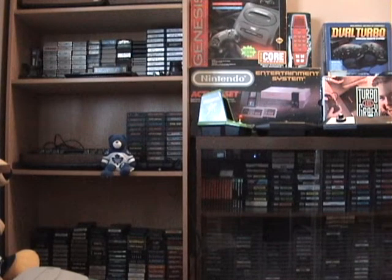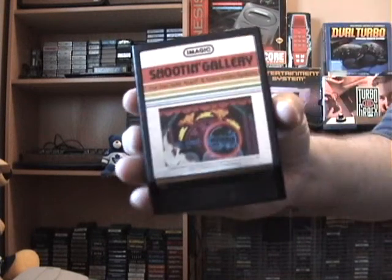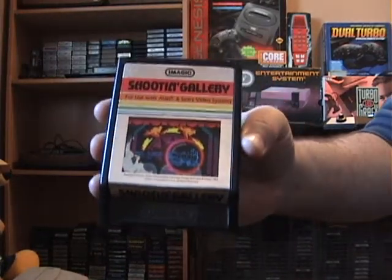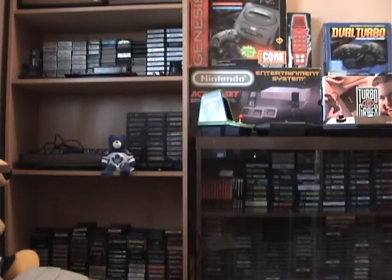This next one I got because of Sid, old school NYC gamer. He had picked this one up recently, and it's one I'd forgotten all about. I really like it. It's a shooting gallery. I know it's nothing really exciting, but it's like Carnival, that kind of game, but it's really good. I like it.